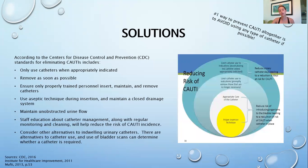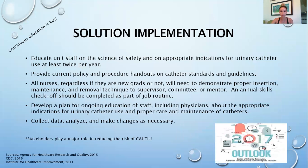So always check when you get on shift, throughout the shift, and at the end of the shift that the patient is having good urine output. Staff education about catheter management along with regular monitoring and cleaning will help reduce the risk of CAUTI instances. You also want to consider, like I said, other alternatives. There are alternatives to catheter use, and definitely use a bladder scan to determine whether a catheter is needed.